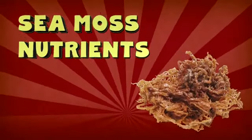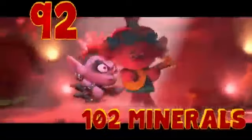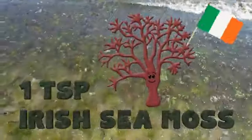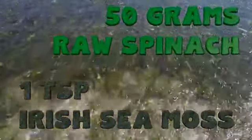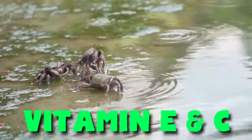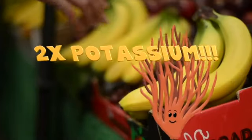Sea moss nutrients. One of the biggest selling points of sea moss is that it has a huge number of trace minerals that the body has a hard time finding from other sources. Irish sea moss in particular is touted as having as many as 92 of the 102 minerals the body requires to keep rockin'. And just 1 teaspoon of Irish sea moss powder can give you as much magnesium as 50 grams of raw spinach. Sea moss is also rich in vitamins like A, B12, E, and C, plus contains omega-3 fatty acids and more. It even has twice the potassium of an average banana. Wow, so this is some pretty well-rounded stuff. I guess that's why it helped the Irish get through the potato famine.